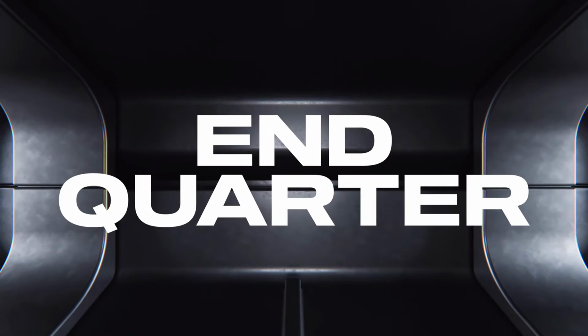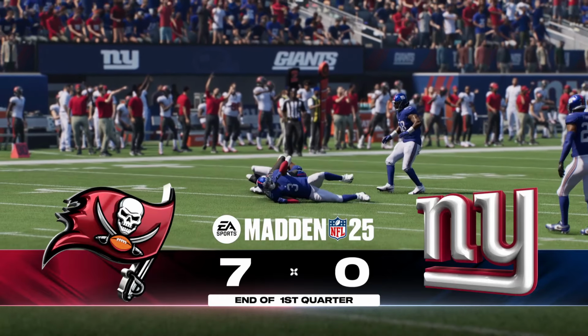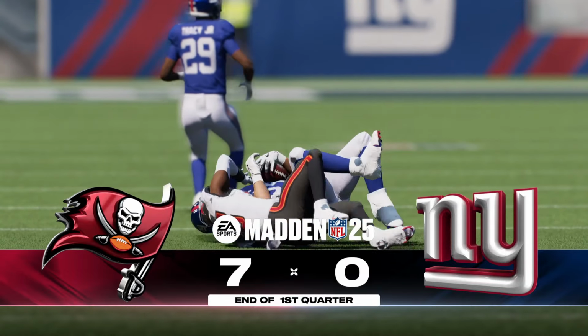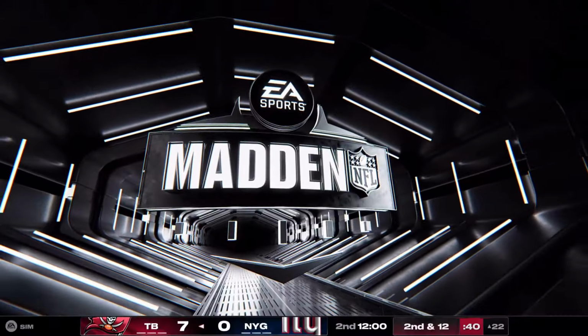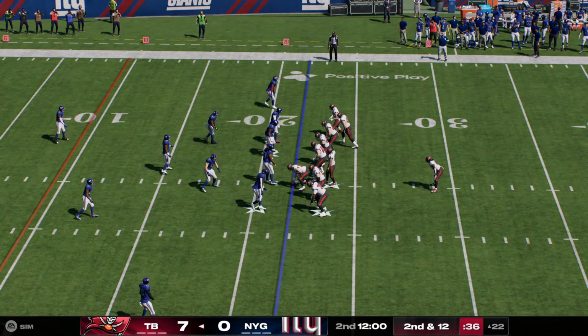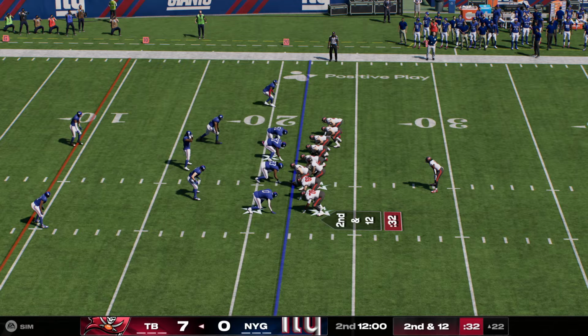After one, 7-0 on EA Sports. Second quarter now, and it's Buccaneer football. 2nd and 12 as they've got it as we resume action.